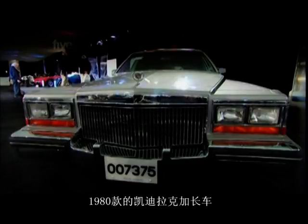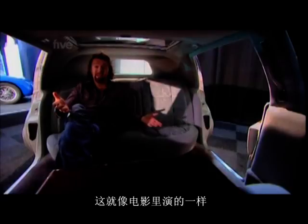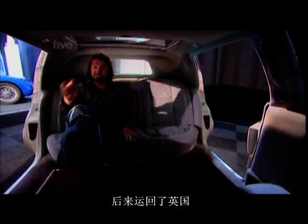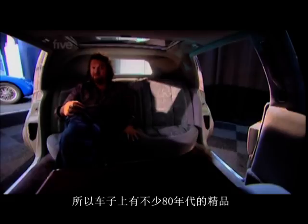His limo, an extraordinary 1980 Cadillac Fleetwood. It's like an episode of Dallas in here. Originally, Bernie bought this car off a guy called Carl Haas, who's an American race car team owner, then shipped it over to the UK and used it to ferry around his VIP clients, of which there were a few.